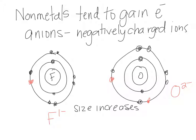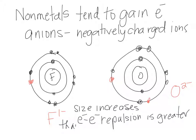And the reason that it increases is because even though it got another electron, it still has the same number of protons. So that 9 for fluorine is still felt by all of them, but that added electron takes up more space. So they actually start to push back. There's electron repulsion. Electron repulsion is greater than the positive electron attraction.